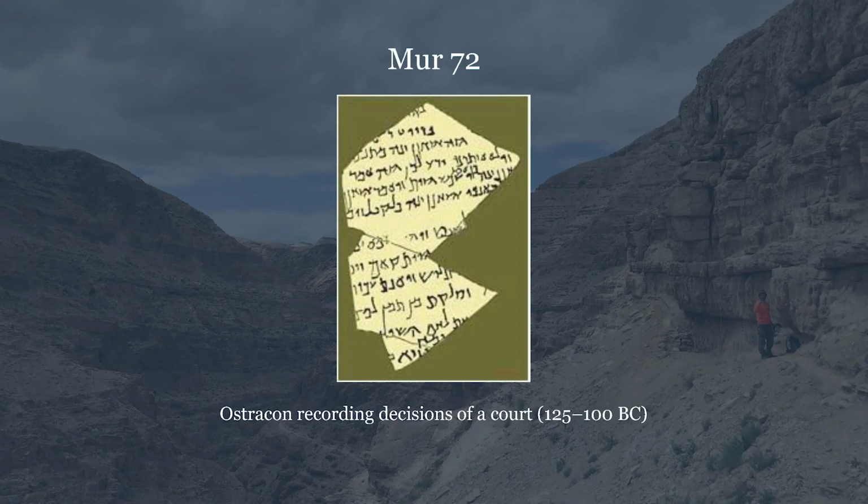First on this one is a list of names that were common in Judah there in the late First Temple period. The scribe goes in and erases it, and then there's a two-line letter that goes on it after that. We have documents from the late Second Temple period which include this ostracon, excuse me, recording decisions of a court.